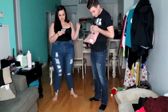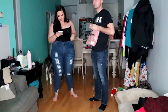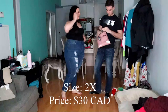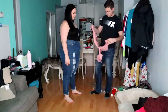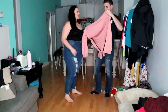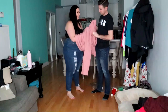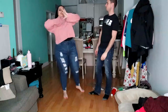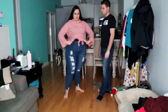This one is the mauve. Mauve. Delicate lady off shoulder sweater in a 2X. And it is $29.99 Canadian. Cost wise, so good price for sure. Wow, this is nice. This has got one of those tie-up things on it. Yes. You can tie me up? Wow. We'll see. Oh, that's funny. It's a nice one. All right. Okay. I like the color. Me too. This is a great color.